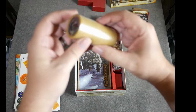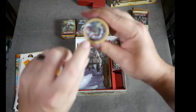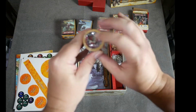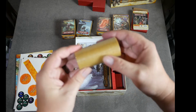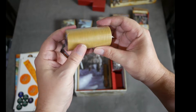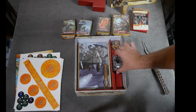These are Benny tokens. These are actual heavy poker chips. And it looks like they got Pathfinder art on it. There's the pretty much famous core rulebook cover. There's like 25 of these in here. So that's cool. Those are Benny tokens. Bennies are like, you can use them for re-rolls, things like that.